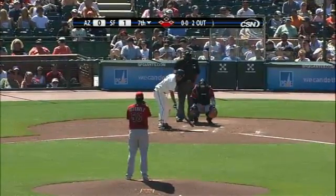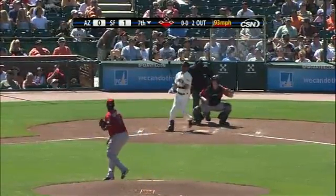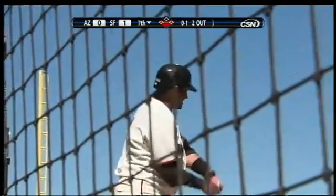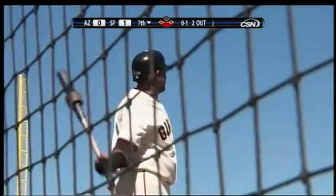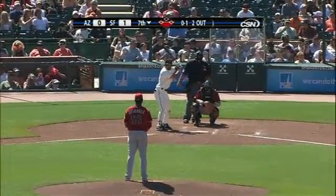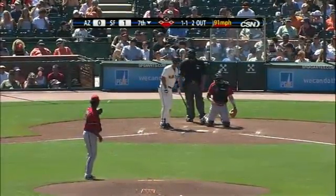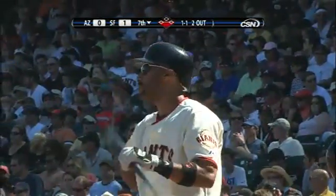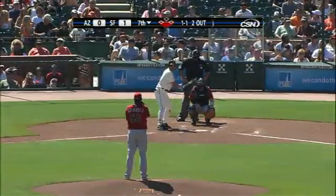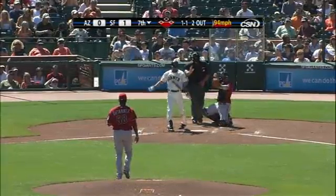Randy Wynn walked in the 4th. He eventually scored the only run in this game. And he fouls this one into the upper deck. Wynn trying to reach for Benji Molina. Low and away. Gutierrez following Scherzer. Both pitchers throw hard. One ball and 1 strike. Here it comes to Wynn. And Wynn cannot hold up. 1-2.